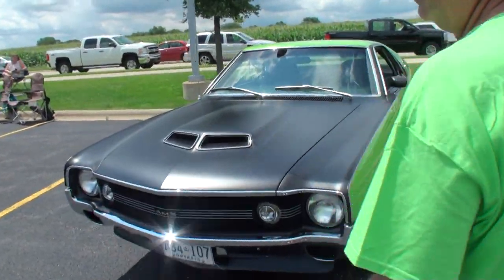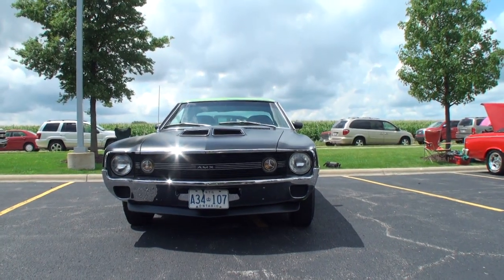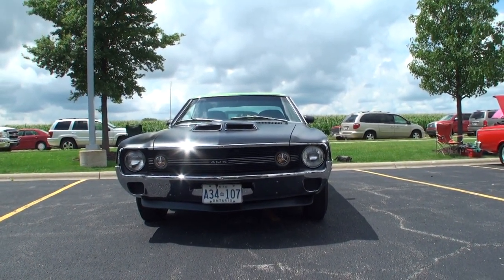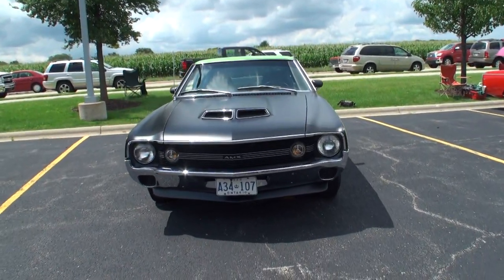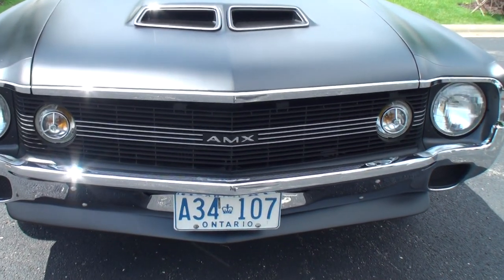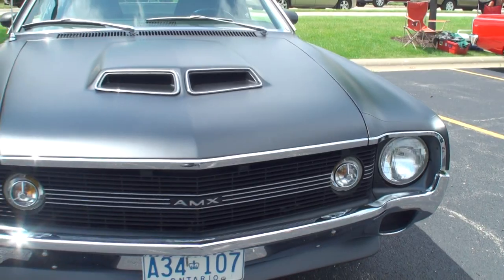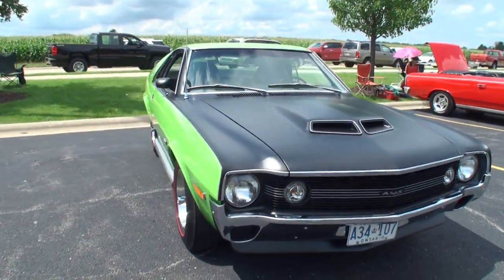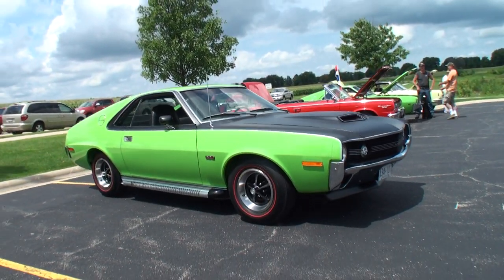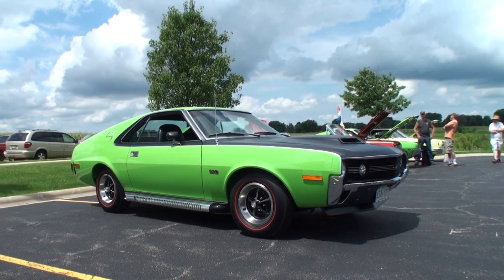Come on right next to me, and let's take a look at that. You received this car in what year? 2009. How'd you pick the AMX out of all the cars in the world? Well, as far as automobiles on the sellers' market, they're still affordable, so that drew me in price-wise. We've got the sun hitting your car just right. What's the color? This is called Big Bad Green. It was one of three high-impact colors for 1970.